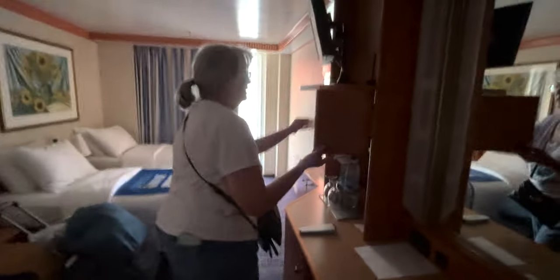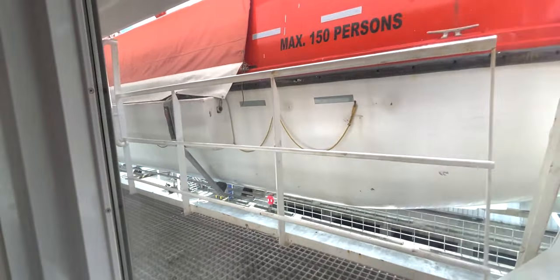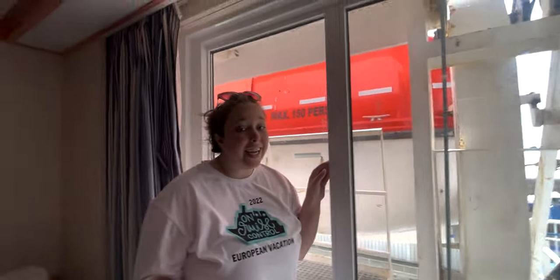And a safe. So if we're going into town or something, we sometimes will put our important stuff in there. And let's check out these windows. This is the best thing about these rooms. They are so good. And we have a teeny tiny little view. So we're not actually going to see anything. That's okay. We weren't ever planning to see anything.